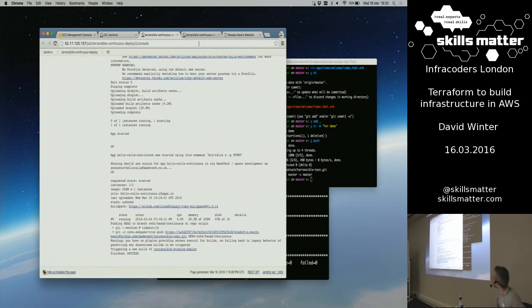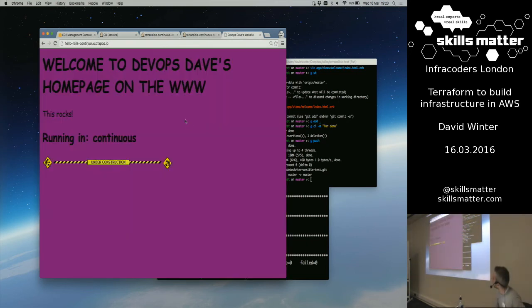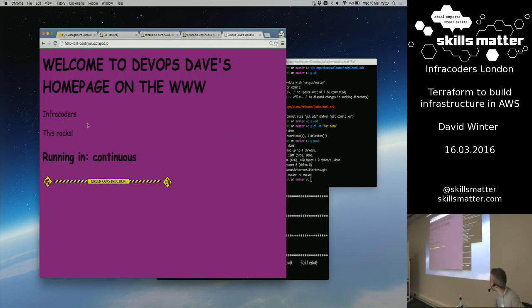Okay, so this is now deployed out, and if I just quickly refresh, there we can see that I'm not lying. It's actually doing something. So let's get the slides back.